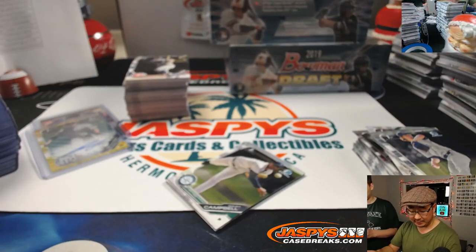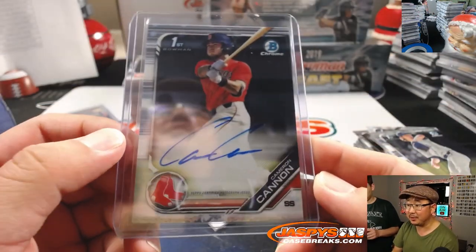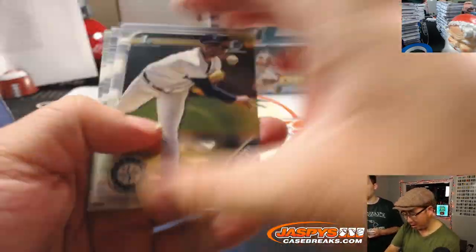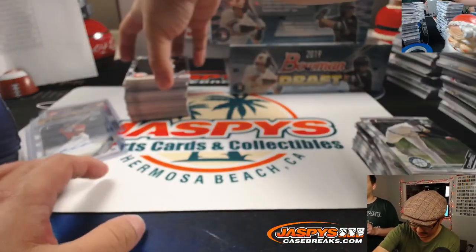You're not going to believe the third autograph over, fourth row down at Jaspy's when you come visit. Cameron Cannon. You won't believe what they're doing next. We might do scavenger hunts at our grand opening. If anyone has grand opening ideas, you can shoot them our way. Wow.